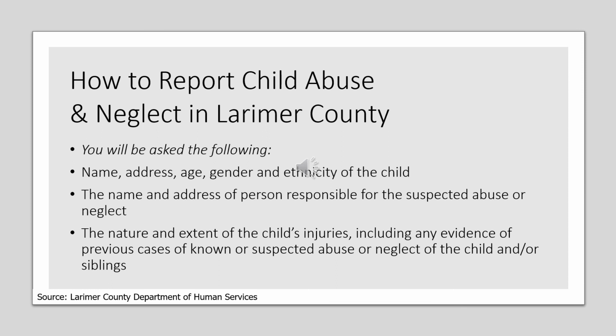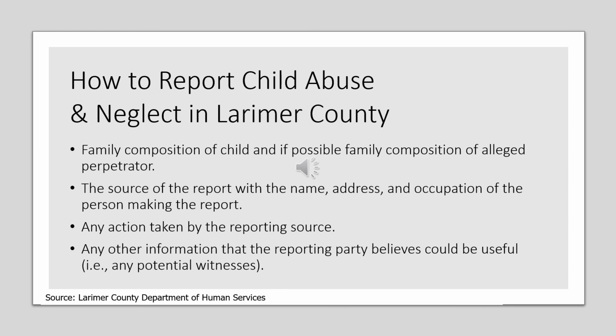So here's a little more about what you could expect to be asked, and you want to try to have this information in front of you when you call, if possible. This is why it can be challenging to make a report on something you witness in the Walmart parking lot, because you may not have enough information for them to follow up. Okay, last slide here on information you might be asked when you're calling in.